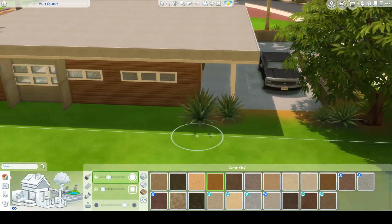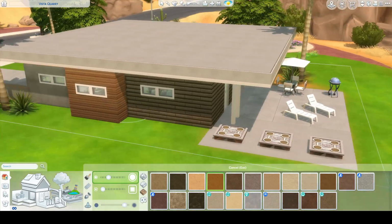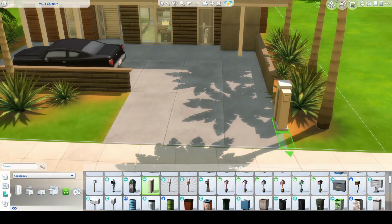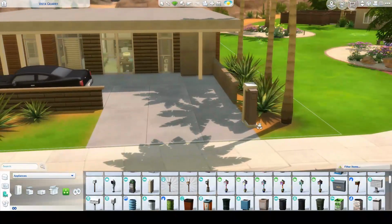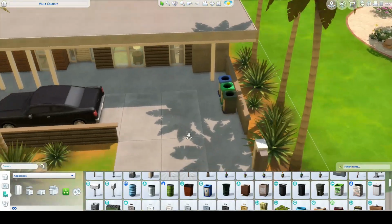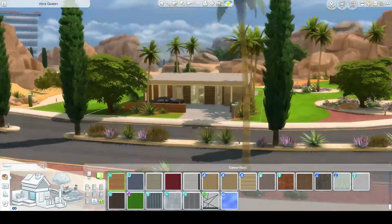Yeah. Adding some terrain paint. I think the build is pretty much done at this point. Me yapping about nonsense has led to it being done. Hooray! So that's fun. I had a cool funky mailbox. Landscaping is done, I believe. That was the backyard. Recycling, gotta have recycling. It's important.